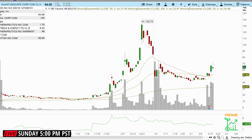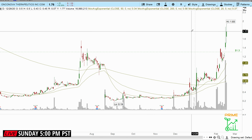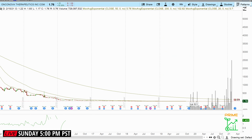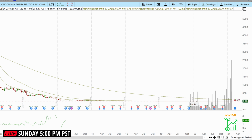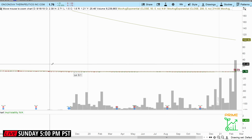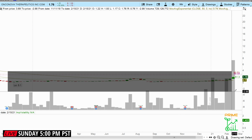Next one I'm going to look at is ONTX. Beautiful run up. This one can definitely continue on higher. I'm going to put it on a weekly time frame, and you can see the price action since the beginning of this chart, probably from public offerings. I'm going to try to narrow in on this price range. Let's see if we can do it here.